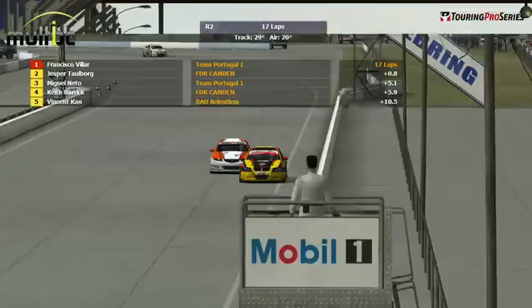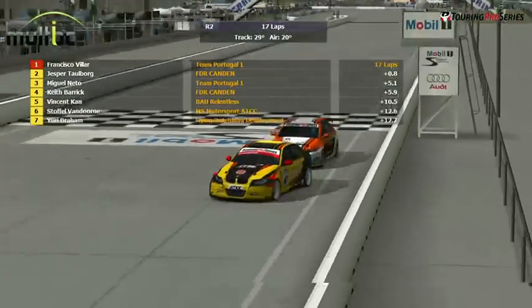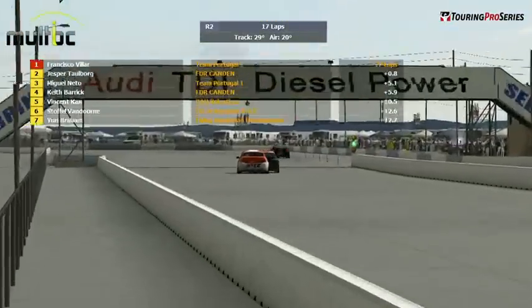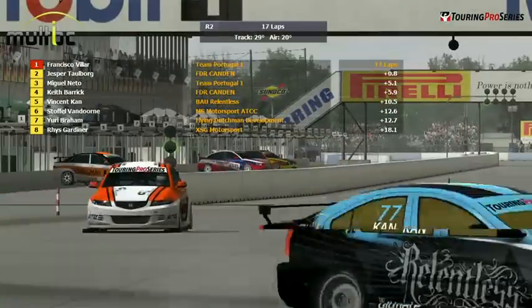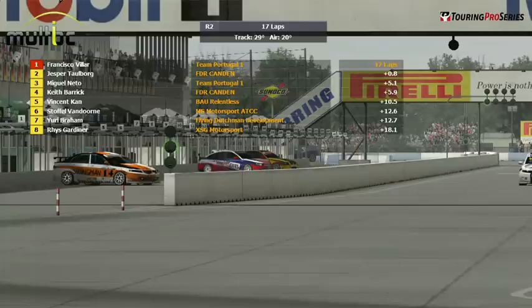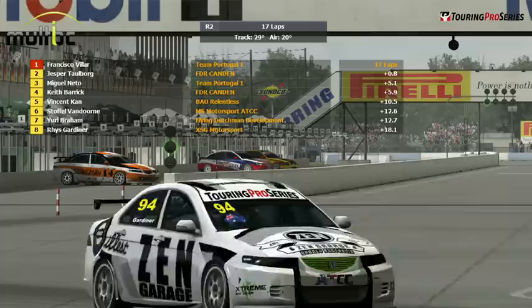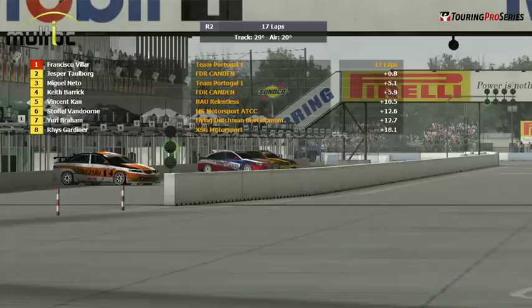5th place is going to be Vincent Can. Who's going to be 6th? Is it going to be the champion Van Dorn? It is! And Stoffel Van Dorn is the American Touring Car Championship Season 4 champion. Congratulations to him. A superb performance throughout the season, which included 9 wins, and it's been an absolutely stellar season from him, hasn't it, Toby?